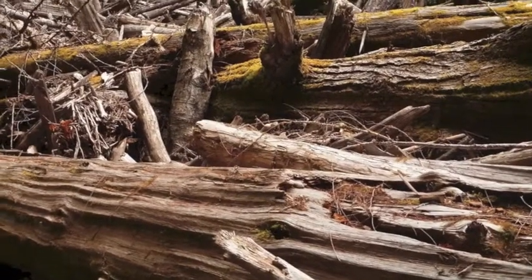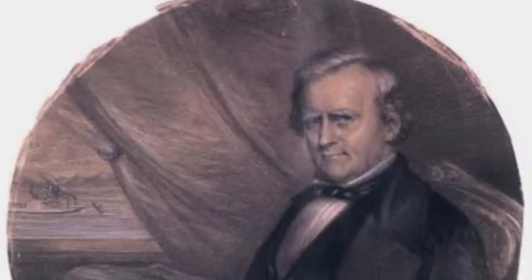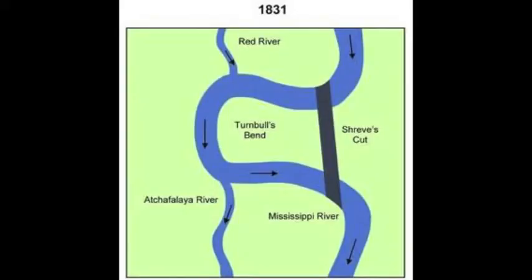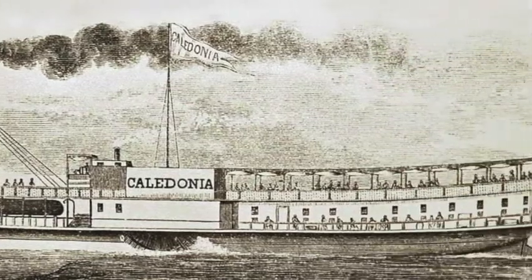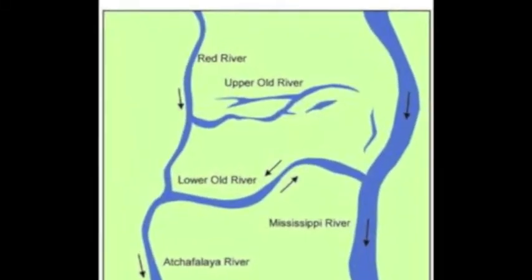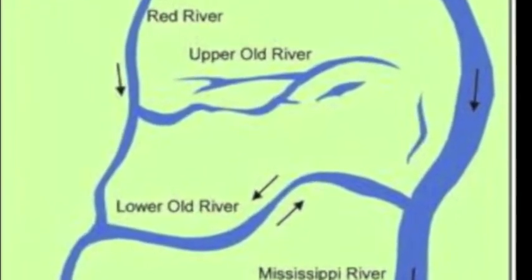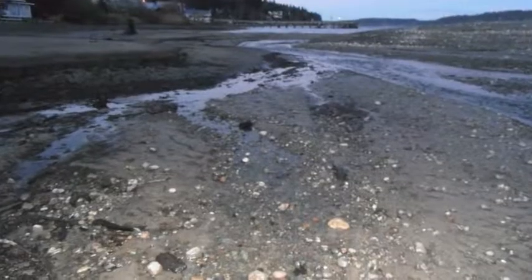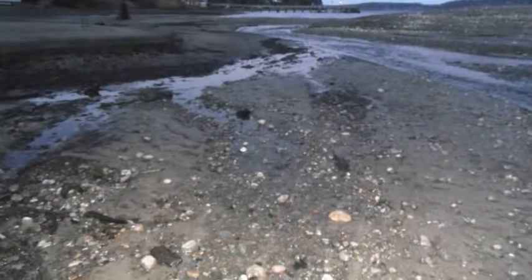In the 19th century, Turnbull's Bend became clogged with debris that had floated down the river, so steamboat captain Henry Shreve carved a shortcut to allow steamboats to quickly travel up and down the Mississippi. Over the next century, Turnbull's Bend became the Upper and Lower Old Rivers, and the Upper Old River eventually dried up. As the Mississippi flowed, it carried sediment that eventually built up the land so that the river's path was no longer as steep as it had been.